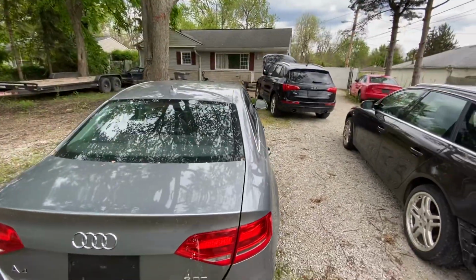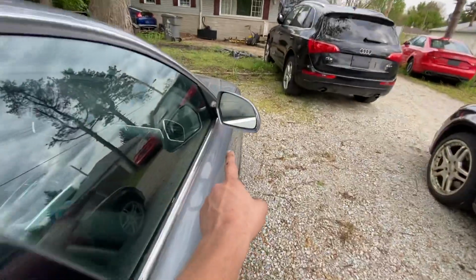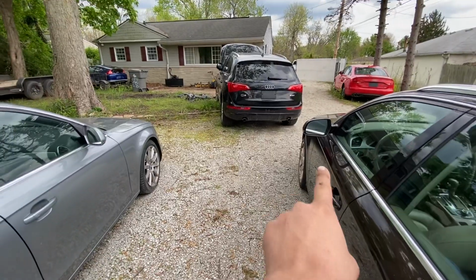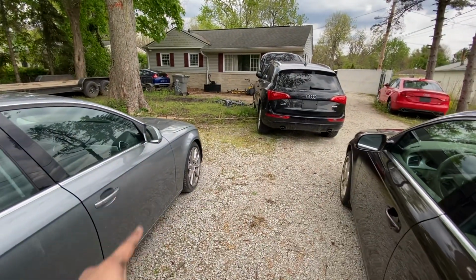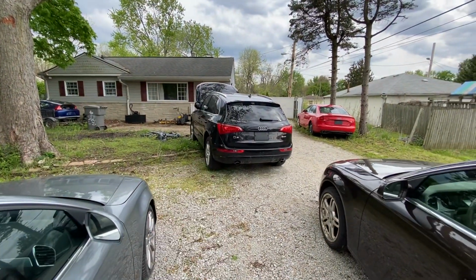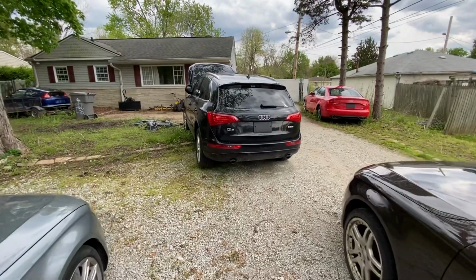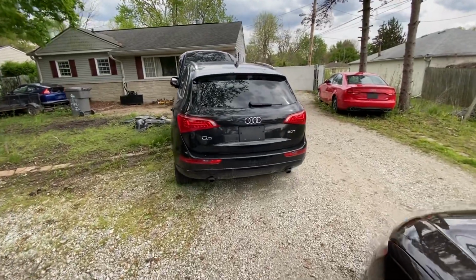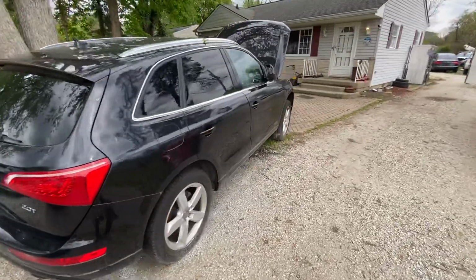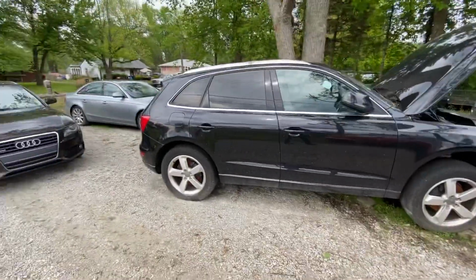It's a 2009. I can just tell by looking at the mirrors. You see this mirror, how it's a little bit fatter? And now compare it to this mirror. See how it's slimmer? And if you want to see me install an engine, I'll probably go ahead and film putting this engine in this Q5. It's reverse order removal, but I've had a lot of people ask about an installation video, so I'll go ahead and throw that together if I can fit it in. We'll see.